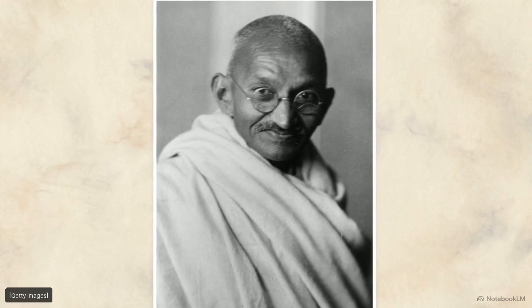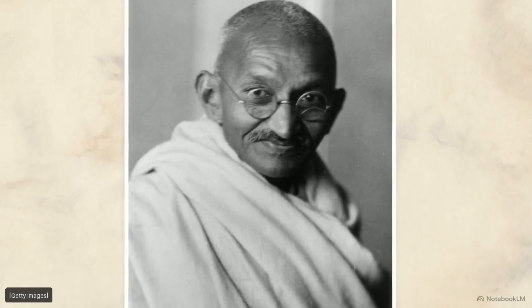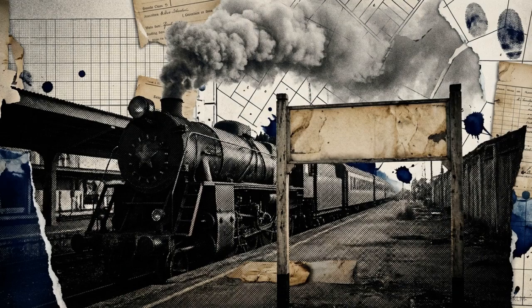In 1916, Shukla traveled to a political convention and found an obscure lawyer who had recently returned from South Africa, Mahatma Gandhi. Shukla shadowed Gandhi across India for months, begging him to visit his district. Eventually, Gandhi agreed to board a train to Bihar.